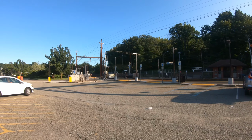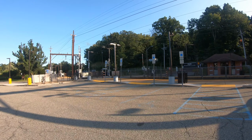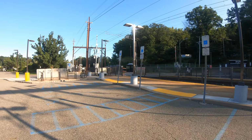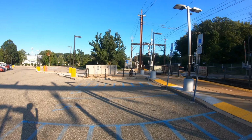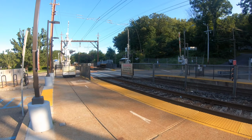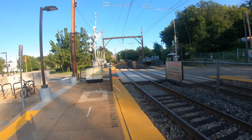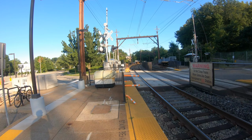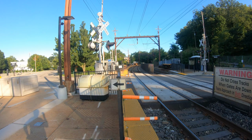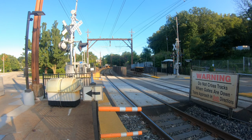Let's just see what there is to see over here on the Morristown line part of the station. They have bike lockers, which I have not seen before at a New Jersey Transit station. I'm sure they exist, I just haven't seen any at any of the stations I've gone through. So each direction has a little mini high-level platform for handicap access.